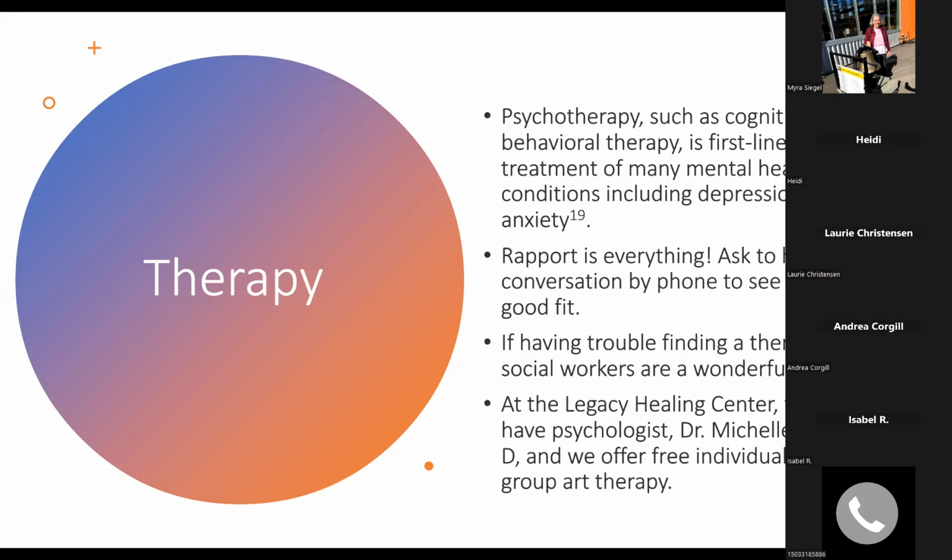And then where I work at the Healing Center at Legacy, we have the wonderful psychologist, Dr. Michelle Lee. So she does short-term work with patients, focusing primarily on coping and stress management due to the cancer diagnosis and treatment, things like fear of recurrence, etc. And then we also have free individualized and group art therapy through Legacy as well.